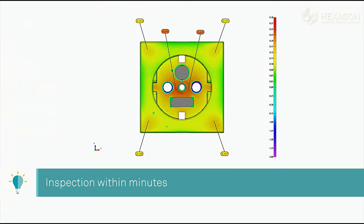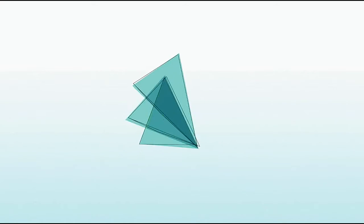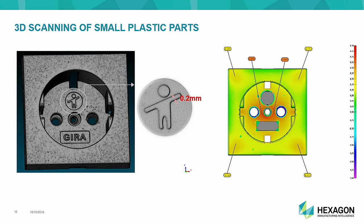So now we're getting into more of a semi-automated solution that can be pushed through operators that are not metrologists or quality engineers. This is very helpful, again, to build and drive the process and assessment that you're looking at within your company. Here's another few examples, again, of the quality of data.